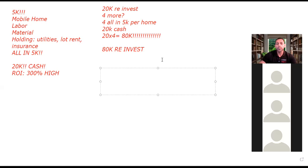This is where, at this point, I would say, you know, it's great to do flips. It is awesome to do wholesales. They're so quick in and out, but they're exactly that, in and out. Then what? Because you still don't have passive income. There's still no security here. Now you're building your pocket capital, your wallet, okay, which is great because it allows you to continue to invest and invest some more, okay?